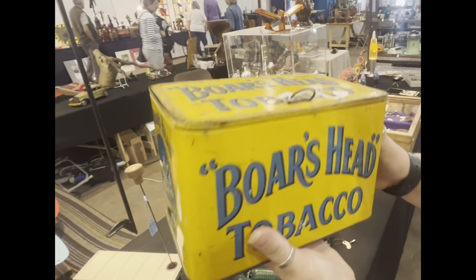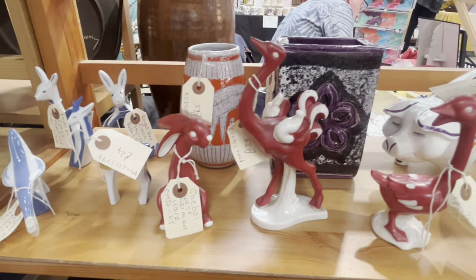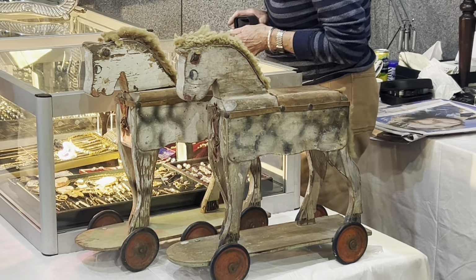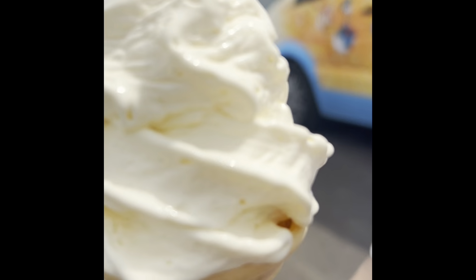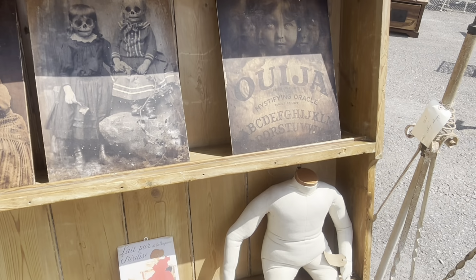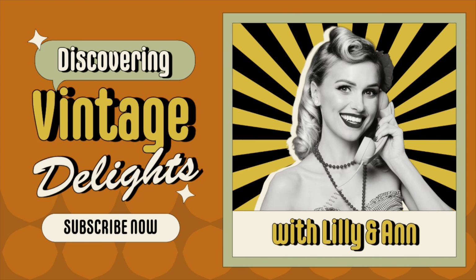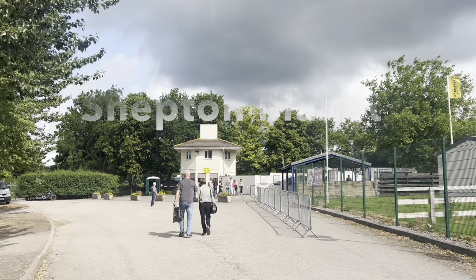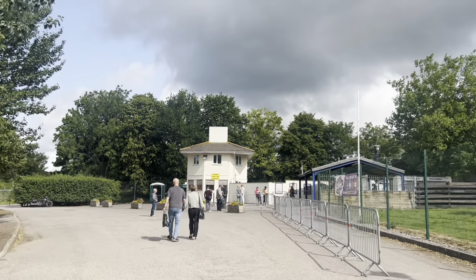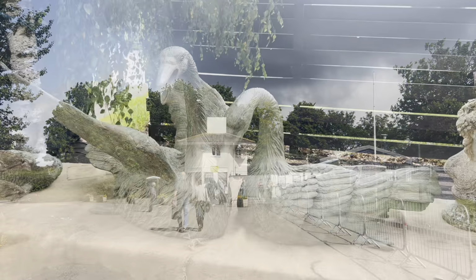Look at that tin. Those West German animals are lovely. Mmm, delicious. We're on our way to Shepton Mallett Antique Fair. As you can see, we've got some big bad clouds above us.